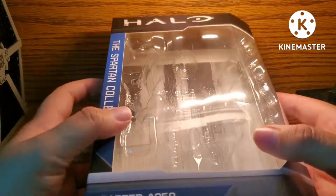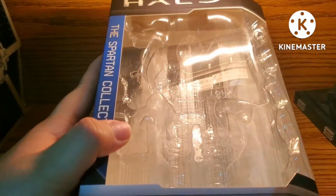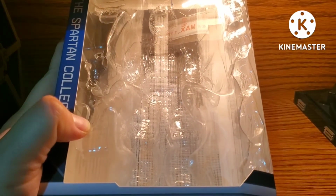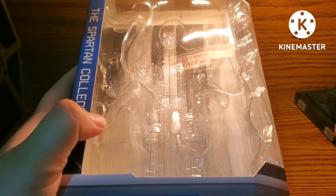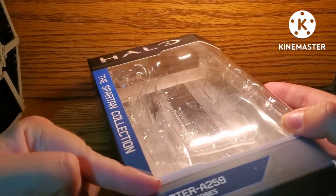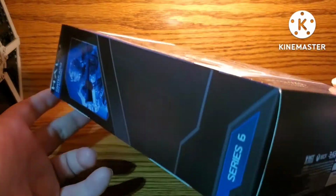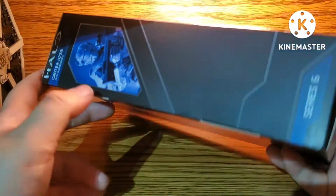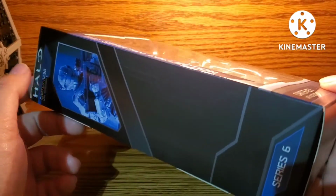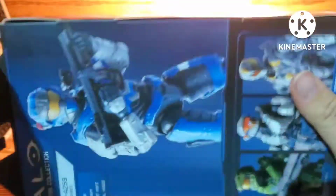Real quick, taking a look at the packaging, the backdrop of the figure is the same sort of mid-2000s, late 2000s drip. Looks like a Linkin Park album cover, I'm not gonna lie. Looks pretty good though. The new blue sidebar and the new blue aesthetic that has been added to these new figures, previously was green, and now with Series 6, you get the nice blue. So you have another picture of Carter up here.